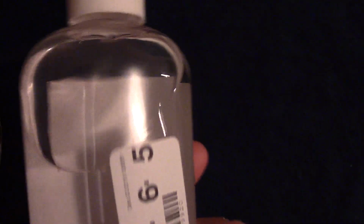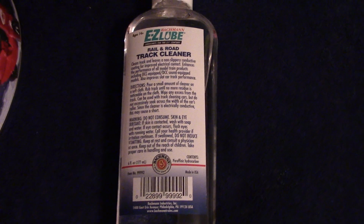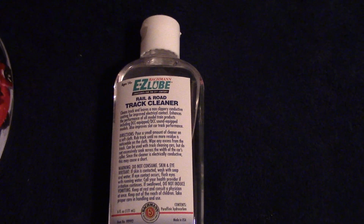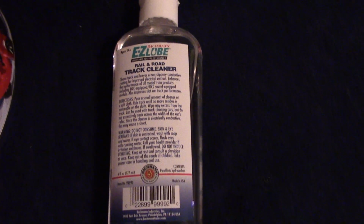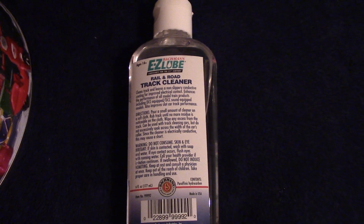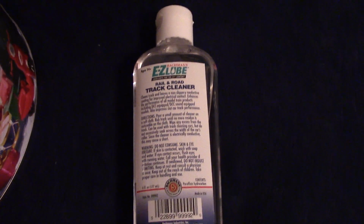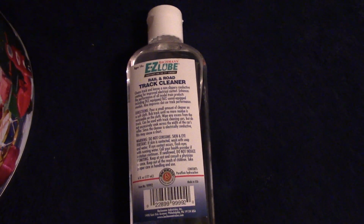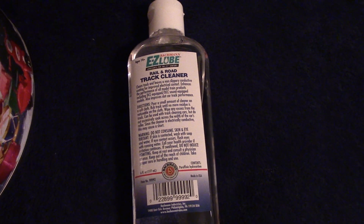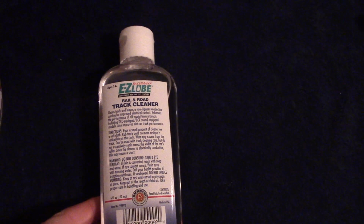You can see I used a little bit right there because it's not full to the top really. But this comes in handy for cleaning track. I used it on nickel silver rails, but I'm sure it'll work fine on steel or brass rails as well, to get rid of grease and dust and anything else that gets on the tracks that impairs the movement of your model trains. So it definitely comes in handy, and I definitely recommend that you clean your tracks if you have a model train layout. It doesn't matter if it's a temporary one or a permanent one. Cleaning the track is important, and this will definitely help you with that if you're looking for cleaning material for your track.